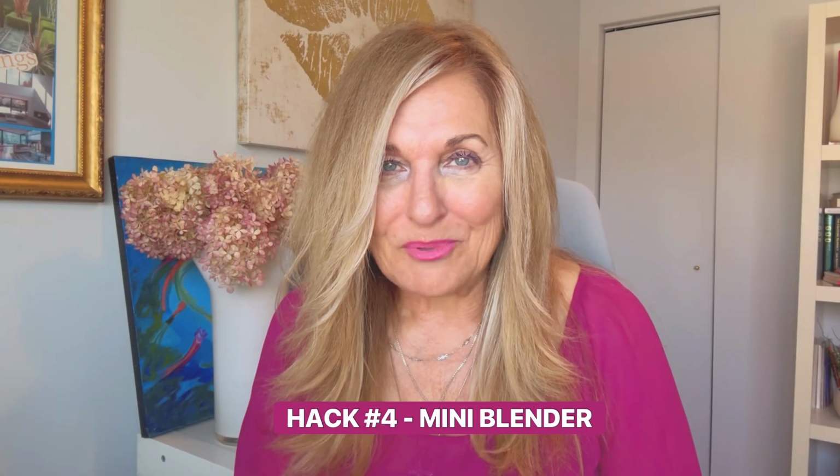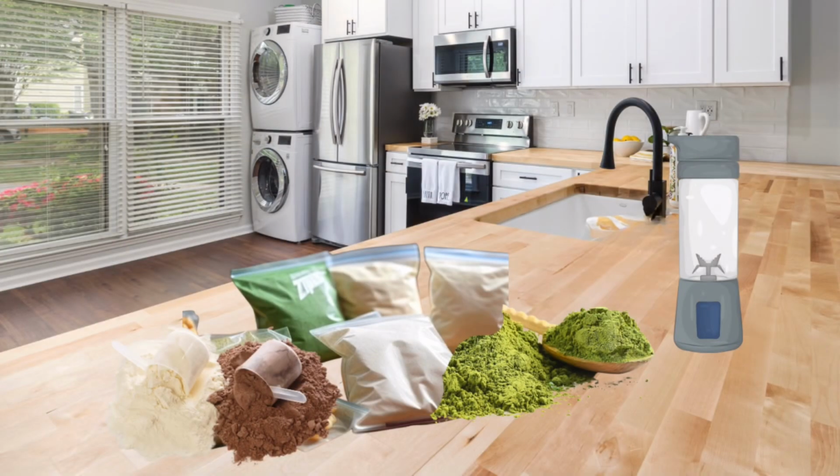Number 4, bring a mini blender and your powders. Whenever and wherever I travel, I bring my small portable blender and my powders so I can blend smoothies and make green drinks in the hotel, on the go, or at a friend's house if I'm visiting them. I never leave home for very long without them.